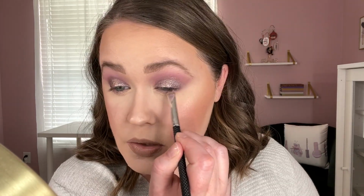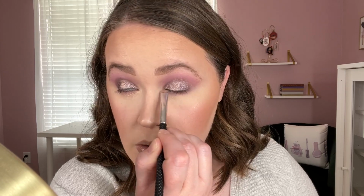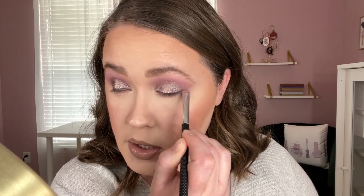All I'm gonna do is run this Serenity shade along my lower lash line. I just can't be bothered to do like 20 shades and all of that. I feel like my small little eyes can't handle that anyways. So typically I do only go in with one shade. So we're going to run this along there.